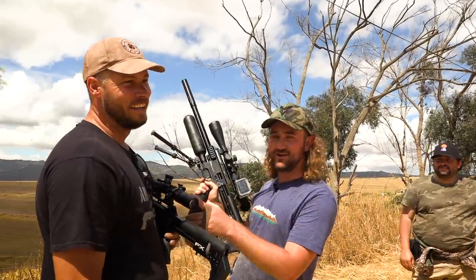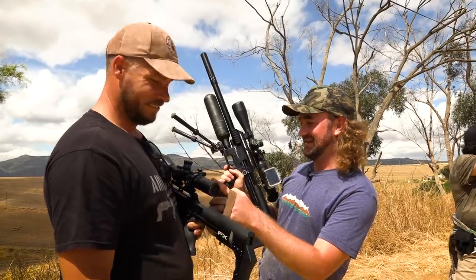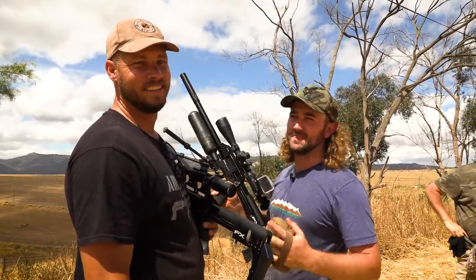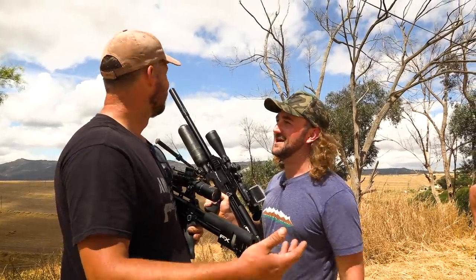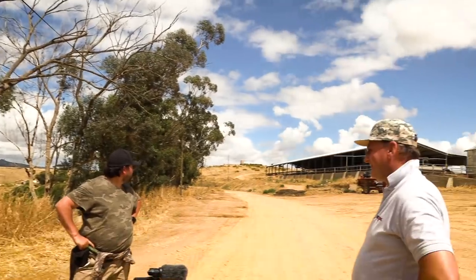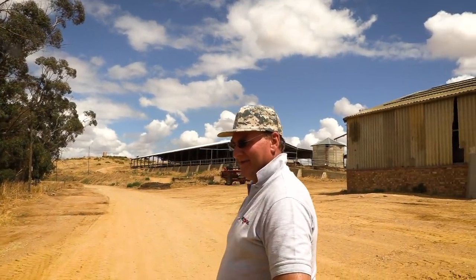We've been sharing a scope cam. When I shoot, I take it off, and when he shoots, I put it back on. So if we had two, we would have got that shot on camera, but at least we got it as a memory. And Eugene was the bipod.